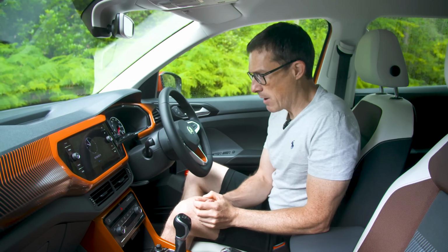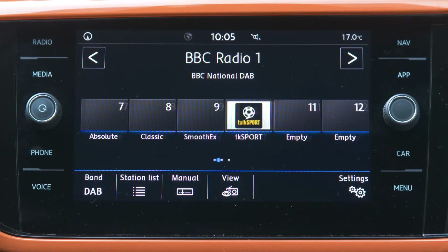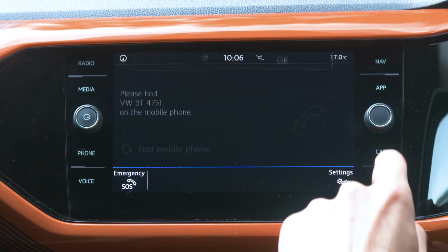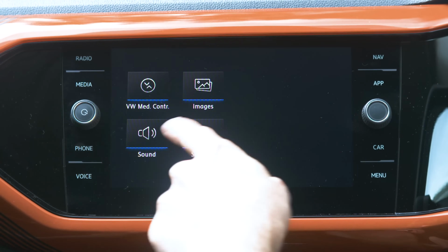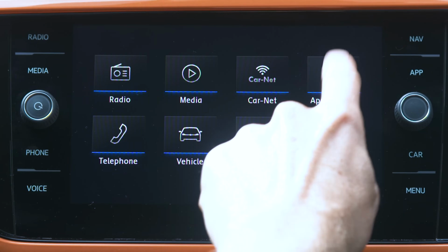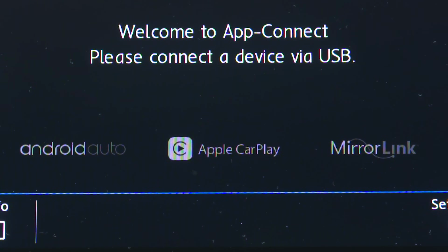Okay, let's carry on the review by talking about this infotainment system. So it comes with Bluetooth connectivity and DAB digital radio, obviously, and it has some shortcut buttons to help you navigate through the menus. The icons could do with some colour though, to make them easy to read while you're driving. Still, Android Auto and Apple CarPlay are easy to set up and nice and responsive.